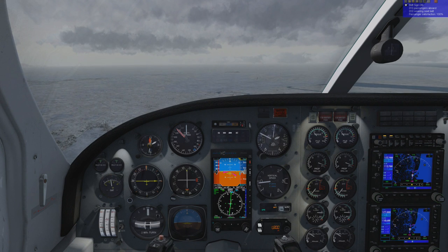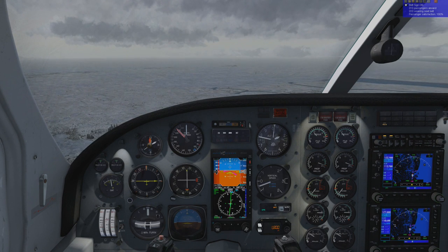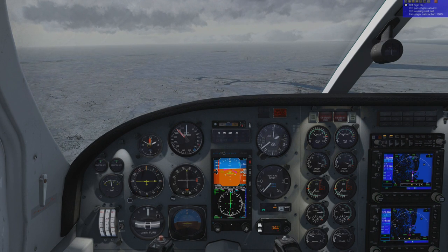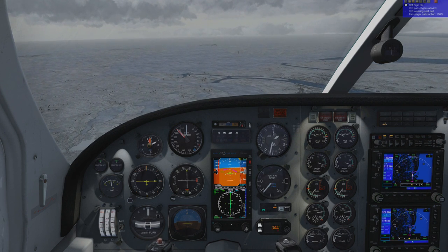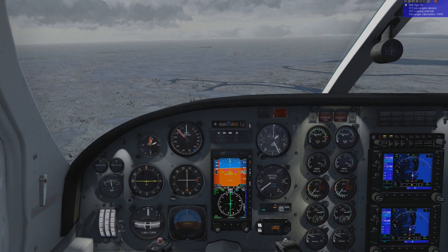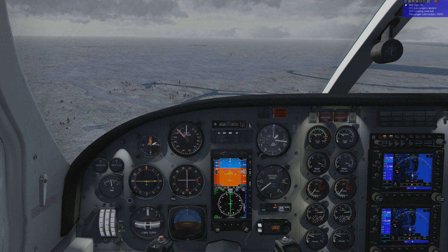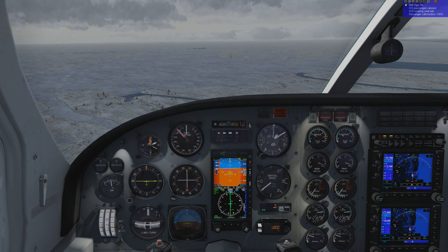There she went a little too much. Trim up. Gear coming down. I think we're still a little high. Third notch of flaps. Hey, she's right on the water, isn't she? Like, edge of that runway. We're at 1,200 feet. We're full flaps.